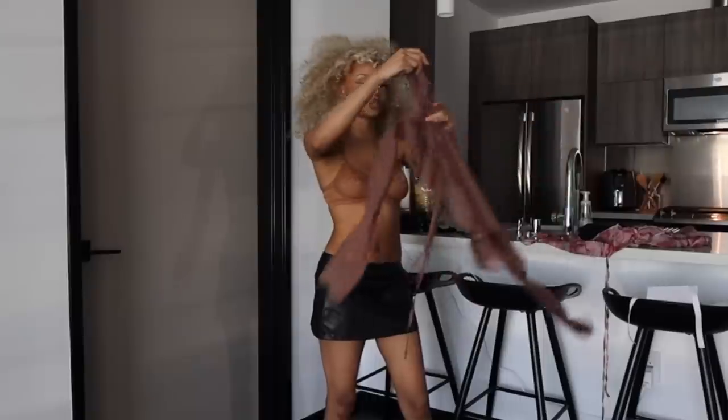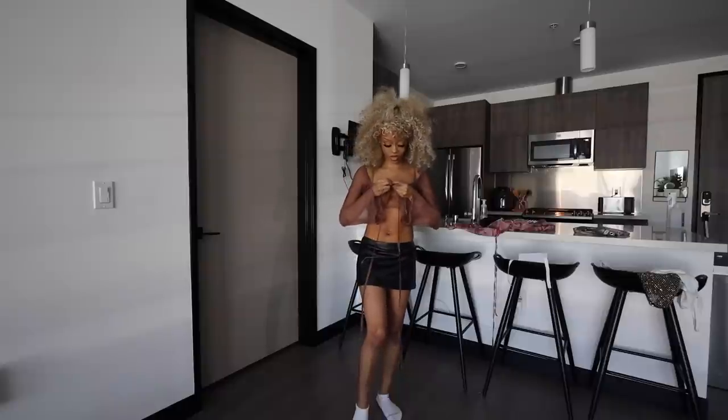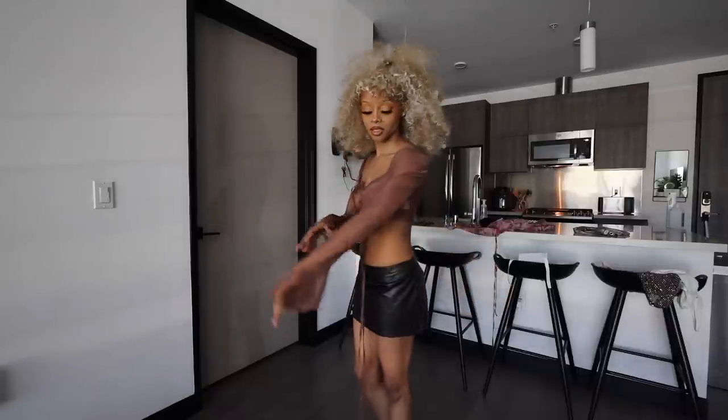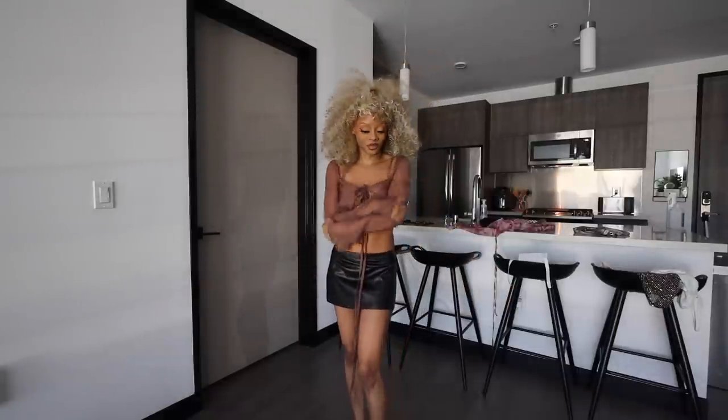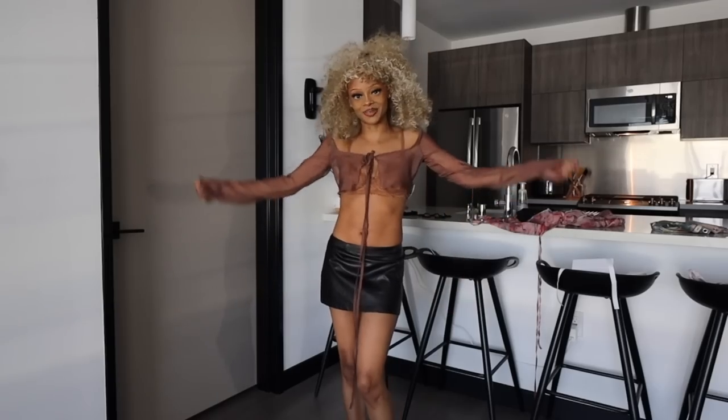This extremely see-through top. This would be cute for the beach, like to wear over my bikinis. It's really light, like it feels super light, so maybe that's what it would be good for. I really like the way the material feels. I give this a 10 out of 10, actually. I had so much to say about it beforehand, but actually it kind of grew on me. I like it.